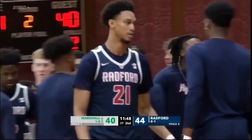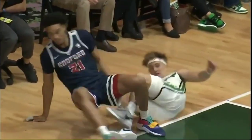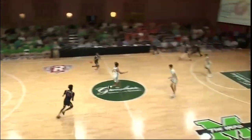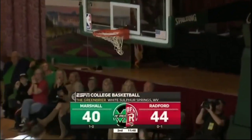This second half, now we're starting to see it float back over Radford's way. That's a big three after a great defensive takeaway. Well, it starts with get that out of here, get the ball down the floor. Truth Harris, not known for his three-point shooting, but he knocks this one down, and we got a ball game here.